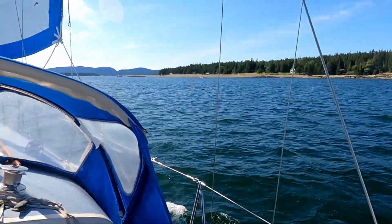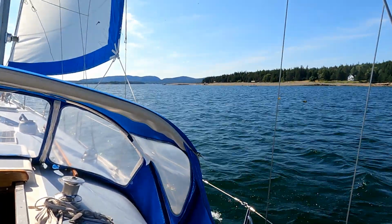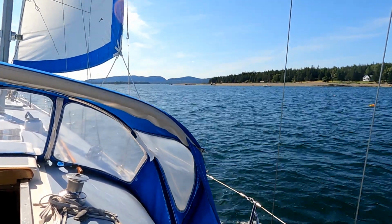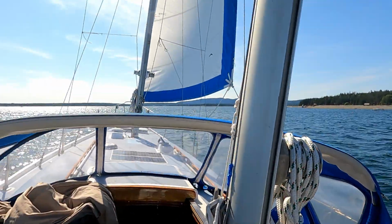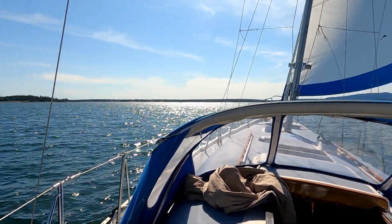We're continuing to make 4.7 to 5.5 knots, but we're pinched up about as high as I can go. If I fell off a little, we'd go considerably faster.